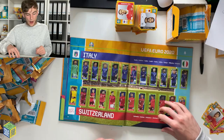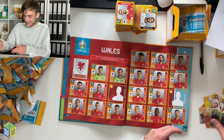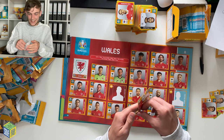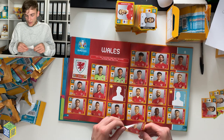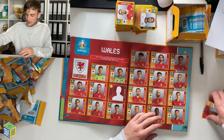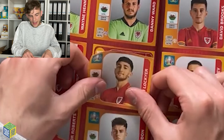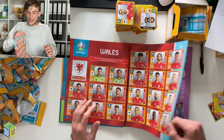What else can we complete? What can we complete next? We can complete Wales. Oh, yes. Wales is getting complete. Oh, Els talks footy. You'll love this. Look at this, Els. We've got Harry Wilson going in there. And we've got Tom Lockyer going in there. And that is then the full Welsh team complete. Love it, love it, love it.